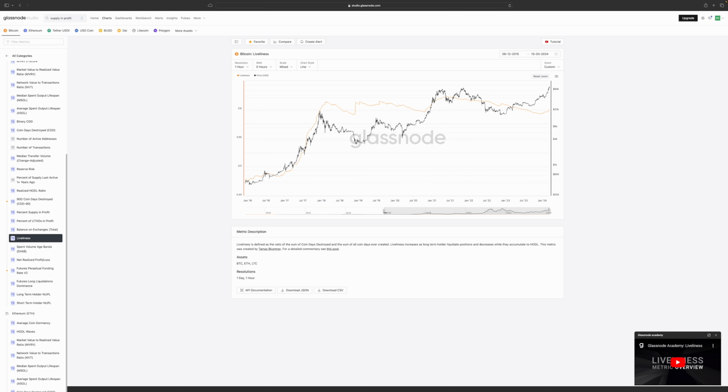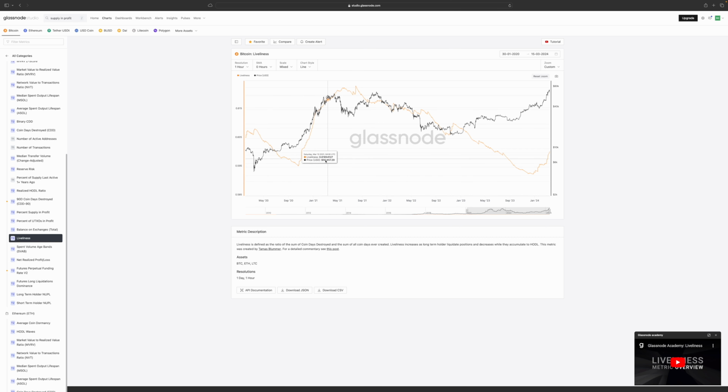Let's take a look here. We can look back at 2020. We had a bit of a hodl phase. People were holding, and the price of Bitcoin was somewhat trending up, but trading sideways. And then as people wanted to sell their Bitcoin, we get into the distribution phase. Then the price rises, and we start to see more of that. This was obviously during the bull run. And then we went back to this hodl phase.